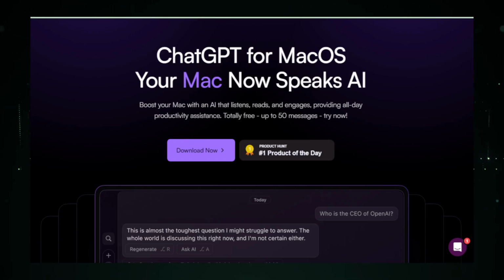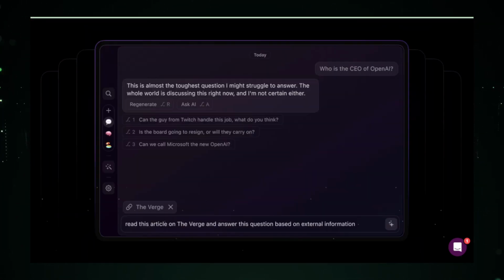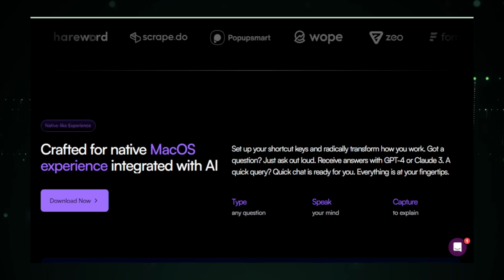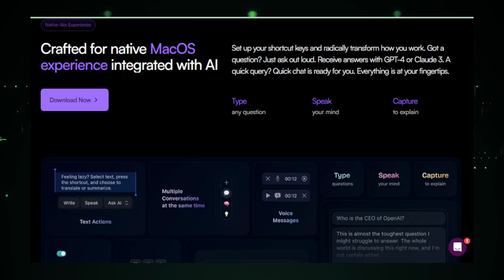This is not just an enhancement, it's a complete transformation of how you interact with your computer. Thinkbuddy AI is designed with macOS users in mind, offering a native ChatGPT experience that is both intuitive and powerful. With Thinkbuddy, you can effortlessly convert speech to text for quick AI inquiries or type your questions directly into the system. This level of flexibility ensures that whether you're drafting an email, coding, or just browsing, Thinkbuddy is ready to assist in a manner that feels natural and integrated into your workflow.